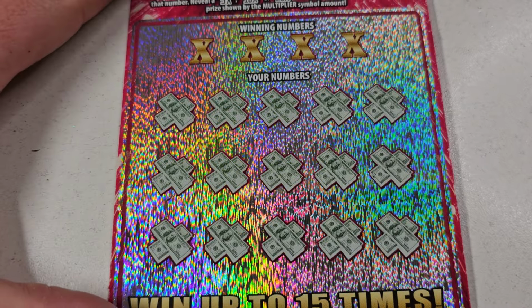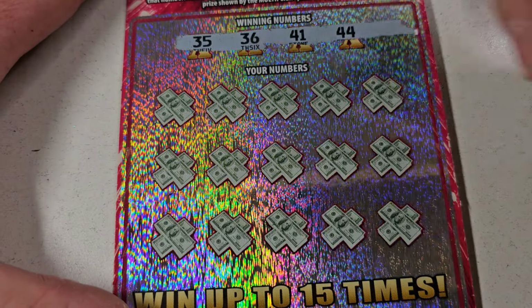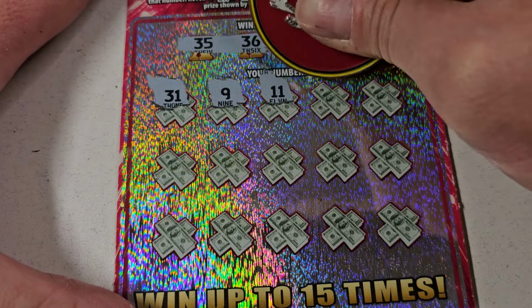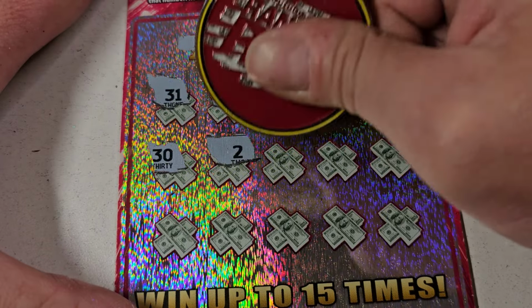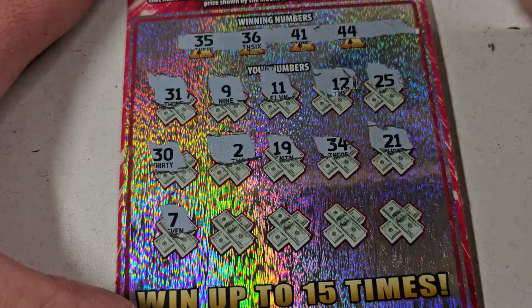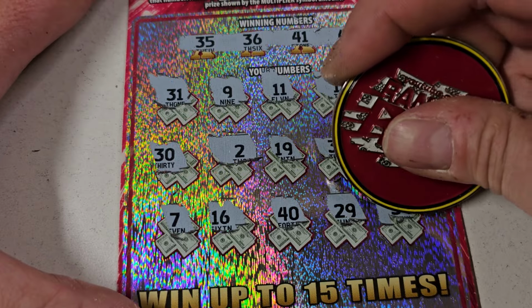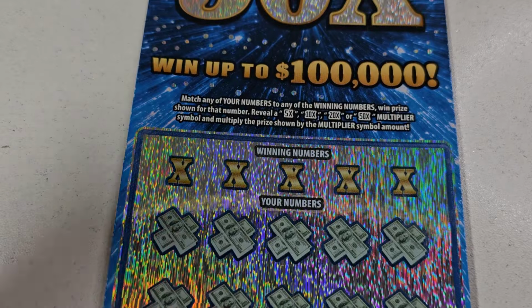Ticket number 3. Looking for 35, 36, 41, 44. Close, but no cigar. 25, 35, 34, 21, 40, 29, and 39. Nope. All right, well, we broke even on the fives, which is fantastic because we still need to make money, right? In regards to the whole session.